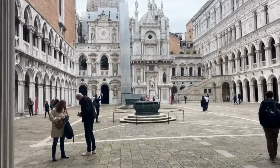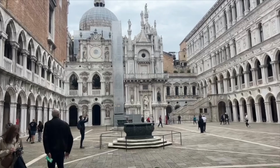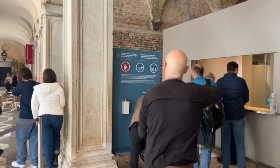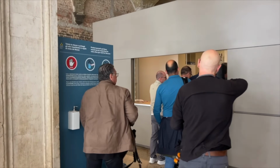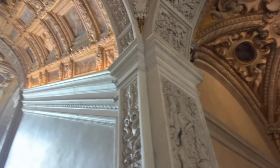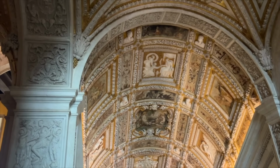So 30 euros gets you into this museum, and I think also the Correr Museum, which is at the other end of the square. So we've just stepped out into the courtyard of the Doge's Palace. Large bags are not allowed. We're dropping the bag off here at the cloakroom. Now, if you thought St Mark's Cathedral was opulent, just wait till you walk through this palace.